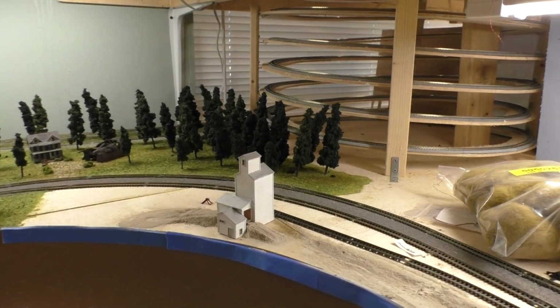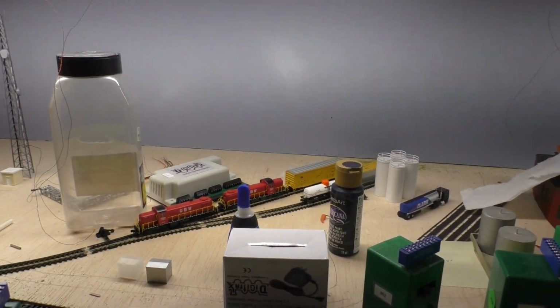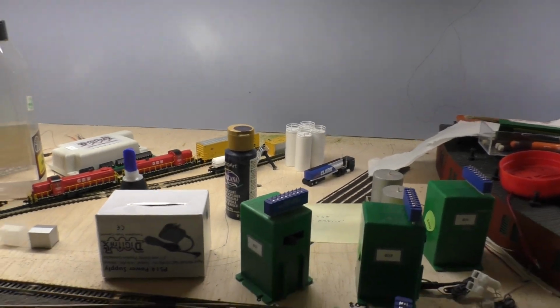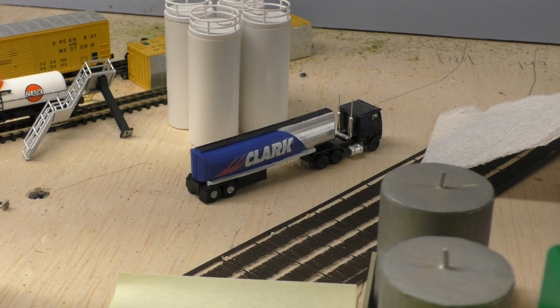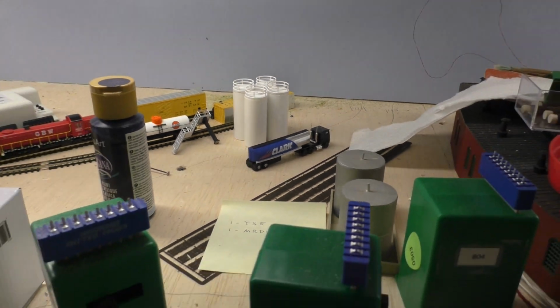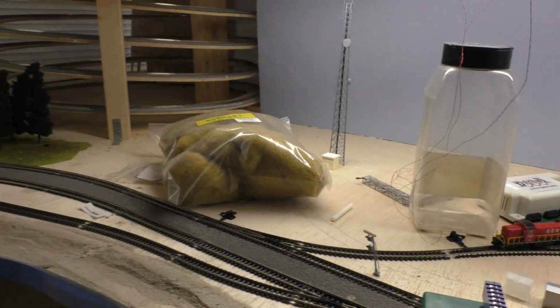But other than that, I know I showed you the Green Bay and Western and the Clark. I've gotten the truck done. I don't know if that was in the last video or not. I think it was. But so I've gotten that.